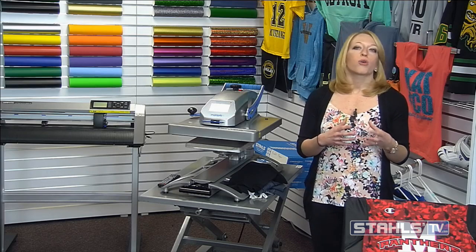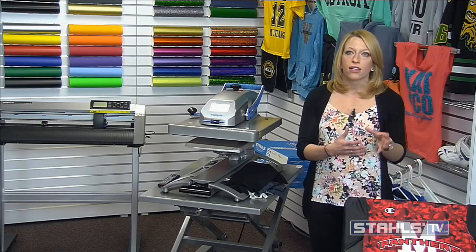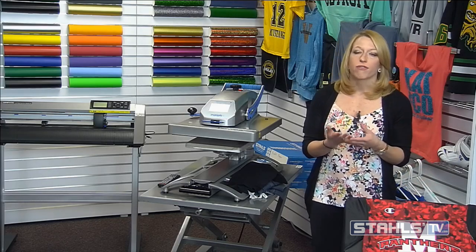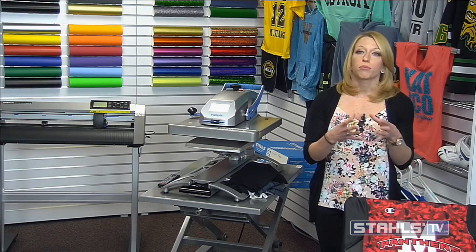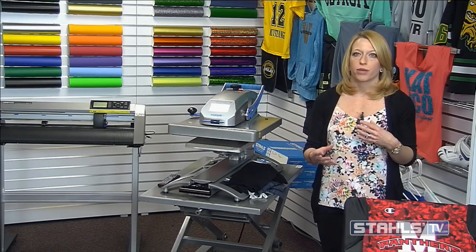And so there's a new process to it. It requires a powder coating to go onto the transfer that then allows it to apply to cotton and maintain that vibrancy. And so what it's going to give those with sublimation printers is an option to print full color images onto cotton that still have that soft, lightweight screen printed feel.